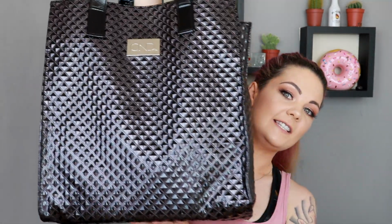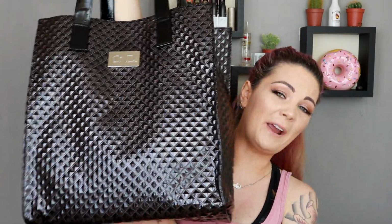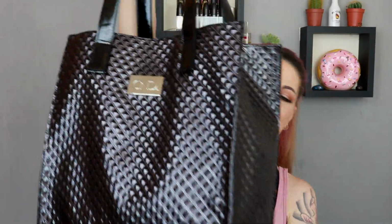Now I thought goodie bag maybe meant getting a bottle, like I said. But we went out for lunch and we came back to this sitting in our seat. Look at this thing, it's bigger than I am. Can you see me? It's a really heavy duty sort of patent, is that what you call it, patent bag? And it's obviously a big tote bag. That's what you call it, a tote bag. So this is really awkward.